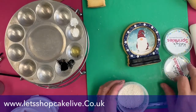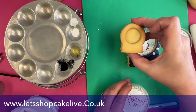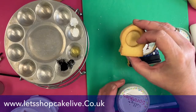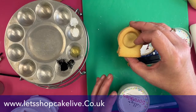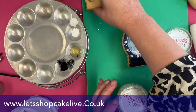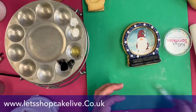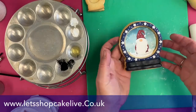There we go. And that is the Christmas snow globe. So it's very straightforward to make, and it's exactly the same process for this one. We also use the mini snow globe centres to do cupcakes, and I will be going through that next week. I've already done it last year and we made really nice little wreath cupcakes, but I think there's a video on them already, but I will go through it again so you can see them.